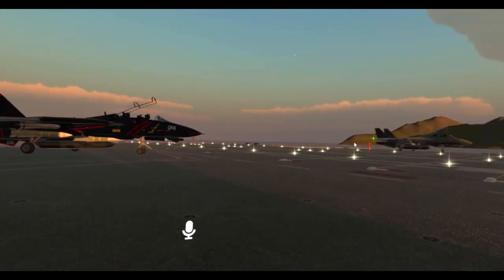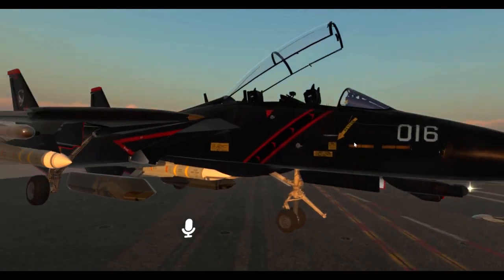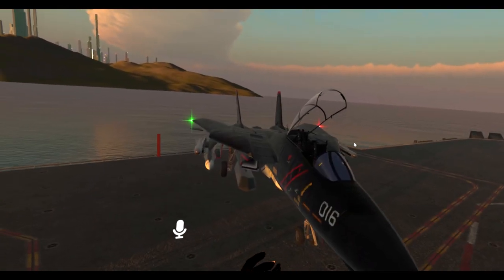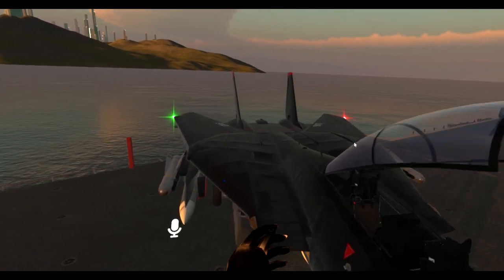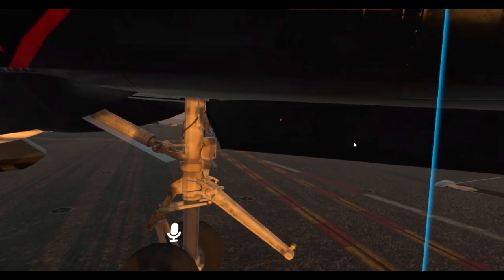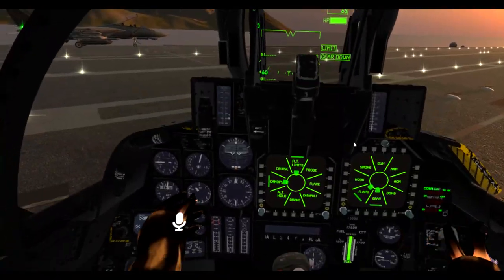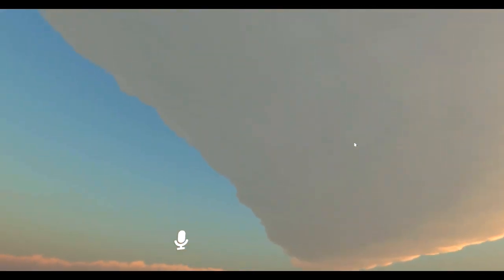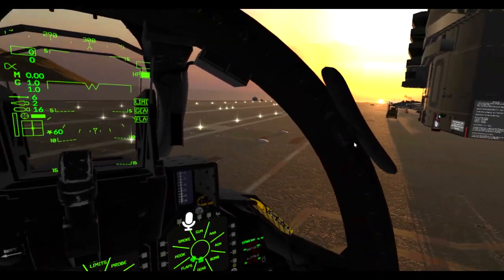So what we can do is go and have a little flight. I'm going to jump into this plane, which looks a bit like a Tornado, I think. Is that a Tornado or is that a Tomcat? I'm not sure. I'm a bit rusty. I used to know these things, but I'm very rusty now. So we just jump into the cockpit. It's quite noisy. Let me just get the canopy down and that'll take out some of the sound. There we go.